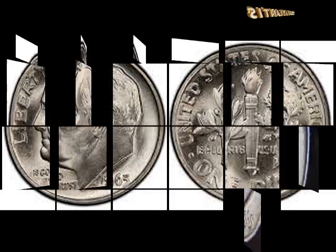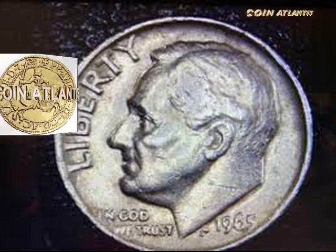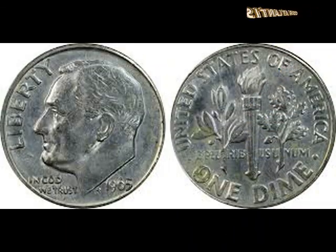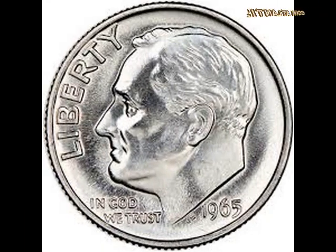If you want to enter this lottery, it doesn't cost you anything but a little time spent checking out the dimes you come across. It's not hard to do. When you spot any 1965 dime, carefully inspect its ridged edge. This is technically called a reeded edge, to see whether there's a visible strip of copper brown running around it. If so, you've got a correctly made clad dime that's worth 10 cents.